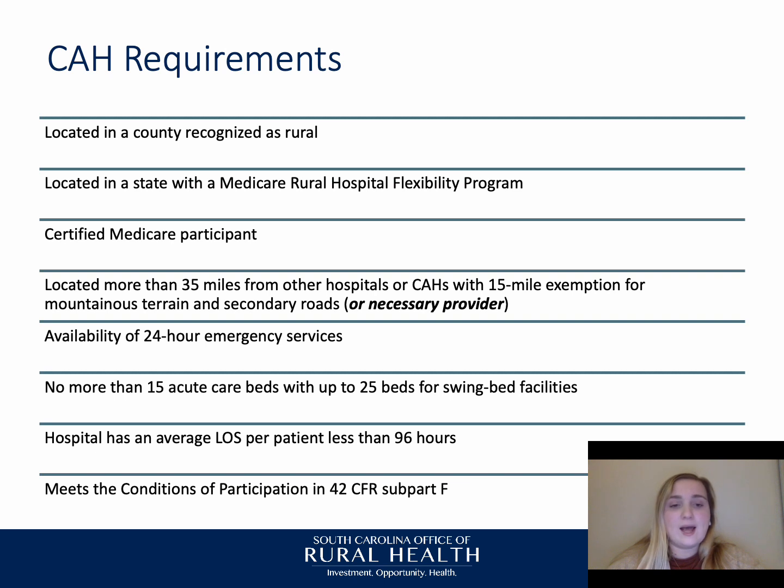Or the hospital has to be designated as a necessary provider. In addition, hospitals have to have 24-hour emergency services available. They can have no more than 15 acute care beds with up to 25 beds for swing bed facilities. Hospitals have to have an average length of stay per patient less than 96 hours, and they have to meet conditions of participation outlined in the Code of Federal Register. Again, we will discuss those specific conditions of participation in more detail.